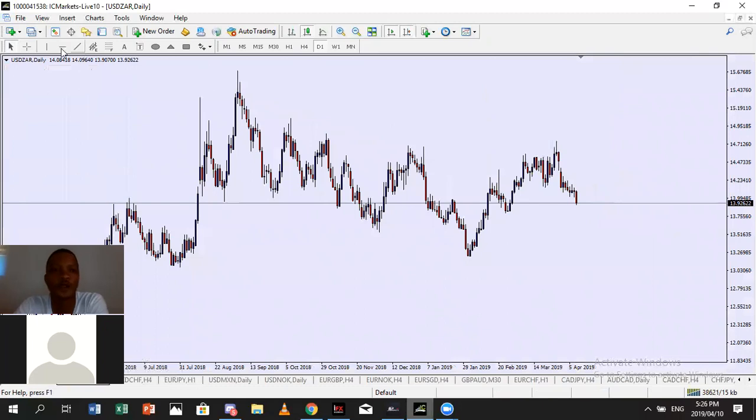So again, if gold pushes a little bit higher, like 20 to 30 pips higher, we might also see USDZAR push a little bit lower to that level there during those minutes before it can turn and create our new head and shoulder.